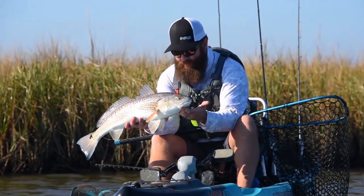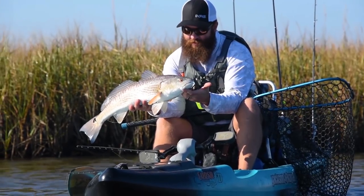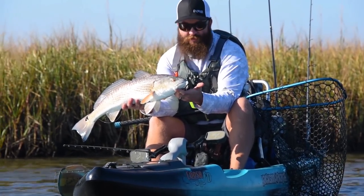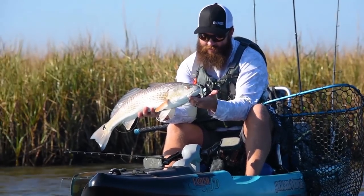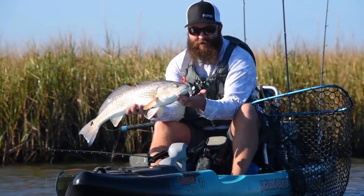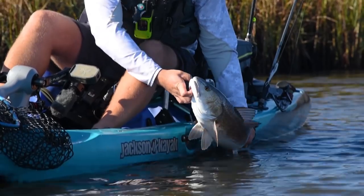In the net, boys. Nice little red right there. Literally swam under the boat, under Brooks's boat, came straight at me, and I opened the bail and dropped the line in the water, and he ate it. And I was probably as shocked as he was to see that happen.